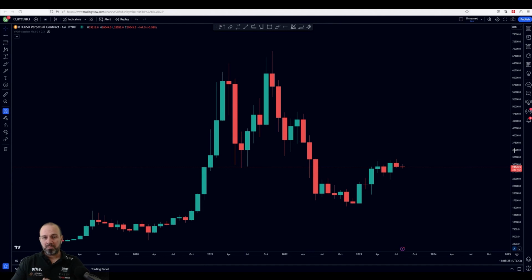This is the most important level right now, because if the bulls manage to claim this level, that opens the possibility for more upside. But at the same time, resistance is resistance until proven otherwise, and we are at resistance on the Bitcoin chart.